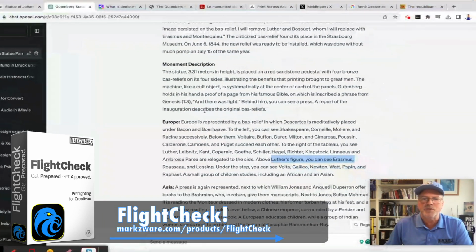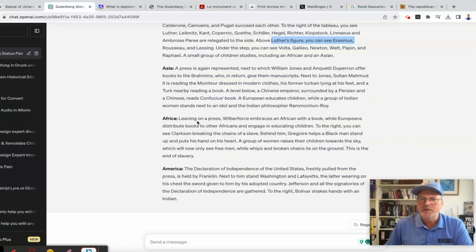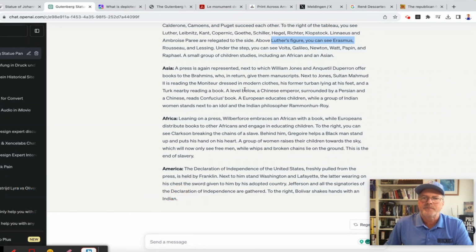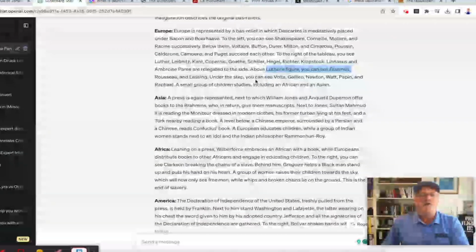Once again, I'll go into more detail on this, and read the rest about the American plate, the Declaration of Independence, Asia, and Africa embraced with a book, where the Europeans distribute the book and spread the good word, etc. They also abolished slavery back then in Europe and Asia. There's also a panel. It was very, very interesting. I hope you enjoy the video.